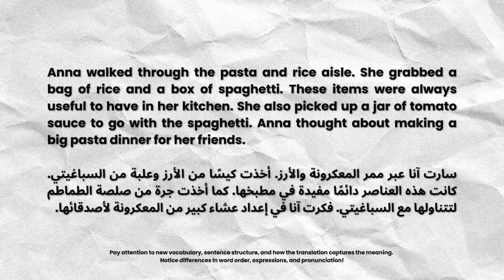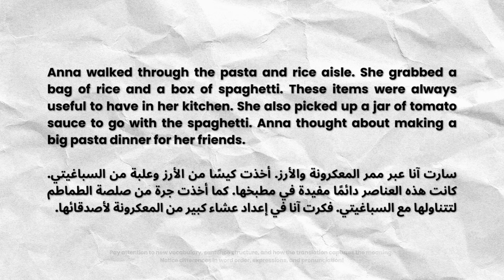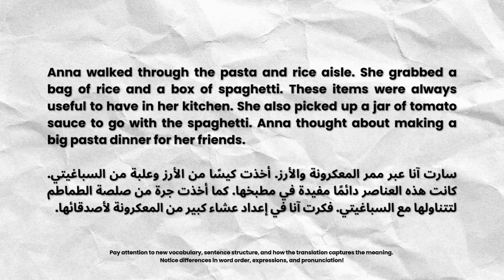Anna walked through the pasta and rice aisle. She grabbed a bag of rice and a box of spaghetti. These items were always useful to have in her kitchen. She also picked up a jar of tomato sauce to go with the spaghetti. Anna thought about making a big pasta dinner for her friends.